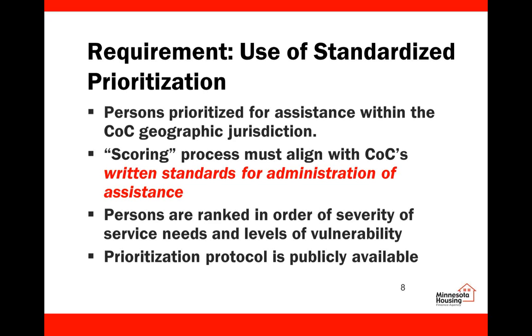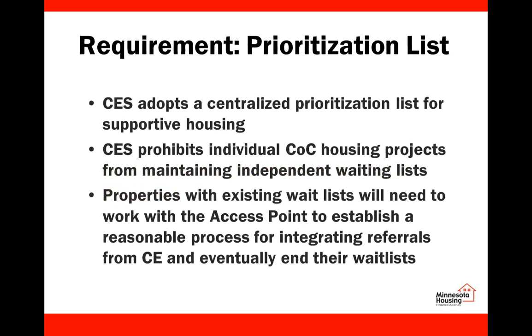We'll make sure that the prioritization scoring process and the prioritization order is publicly available, so both clients themselves and housing providers understand how decisions are being made and how persons are being prioritized for limited housing and service slots. Each continuum of care will adopt a centralized prioritization list, and this essentially means that housing providers no longer will maintain separate waiting lists for their projects. Housing providers will now take referrals from the centralized list managed by the continuum of care.